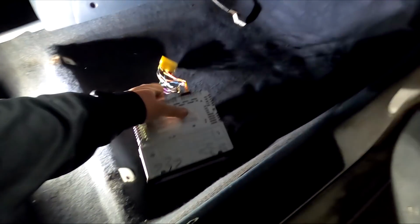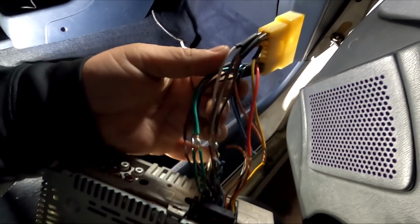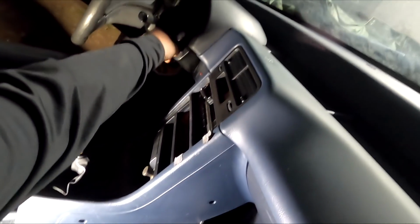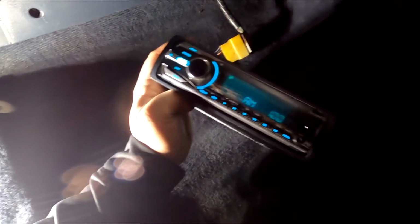So I have the stereo plug all soldered up, and before I shrink tube it, I want to make sure everything is working like it should. And simple enough, batteries in place, plug. Yes sir.